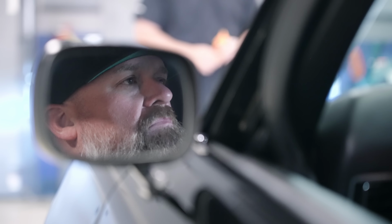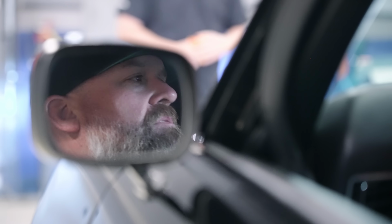Headlights and marker lights. Let's do left turn signal. Left turn signal, yep. Right turn signal.